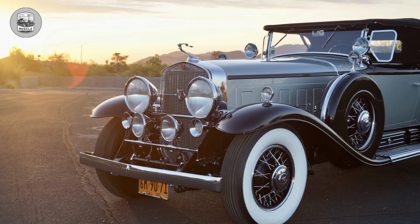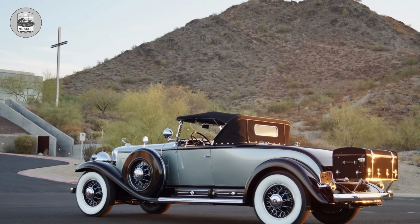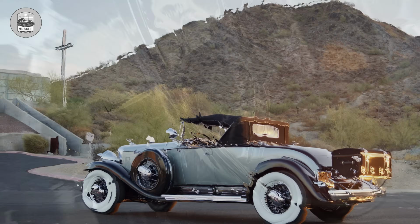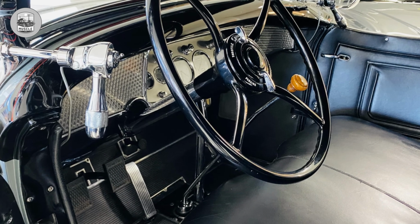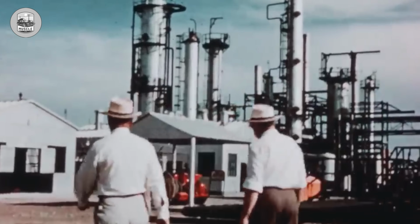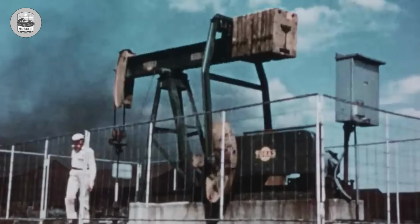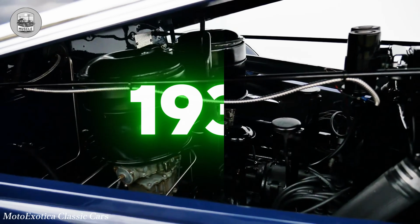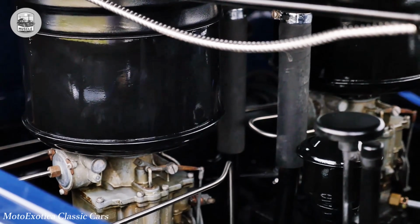The 1930 Cadillac V16 quickly became a symbol of wealth and luxury, with its long 154-inch wheelbase and curb weight of up to 6,600 pounds, making it one of the largest cars ever produced. However, the economic downturn of the Great Depression severely impacted sales. By 1938, Cadillac shocked the automotive world by introducing a completely redesigned V16.